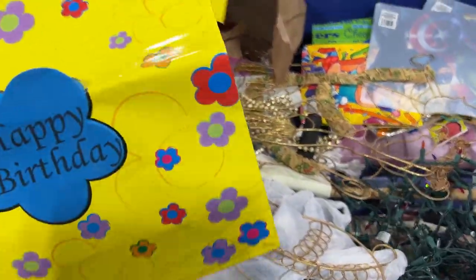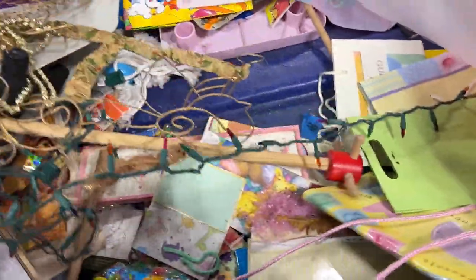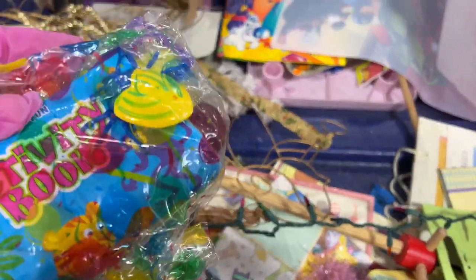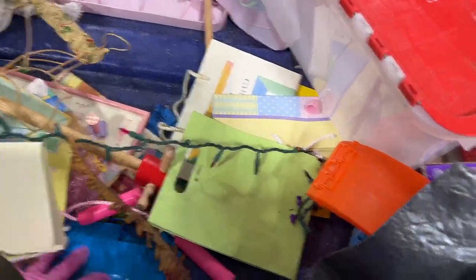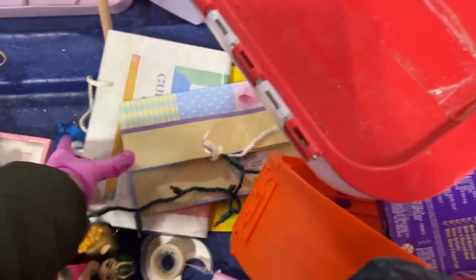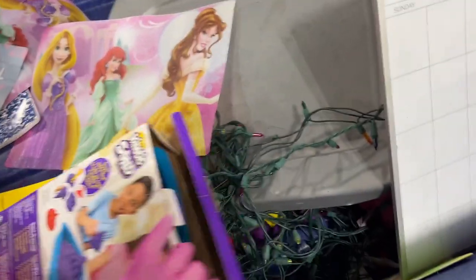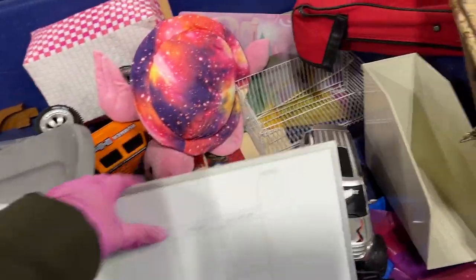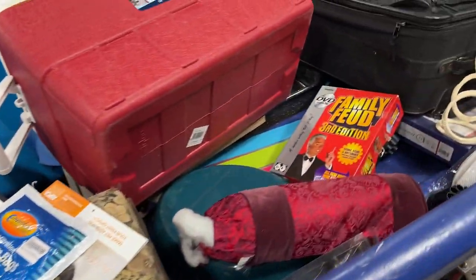Nice. Happy birthday gift bag. Activity book. Baby. Baby. I mean, they're in okay shape. They're kind of not in very good shape. Some placemats. Sea turtle. Nice sea turtle. Cute little headband. Nice cooler.